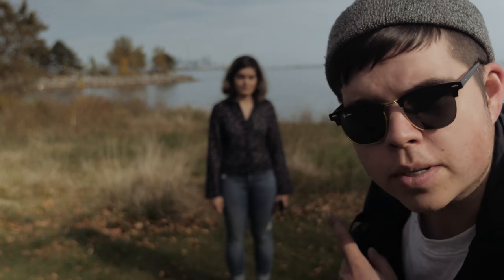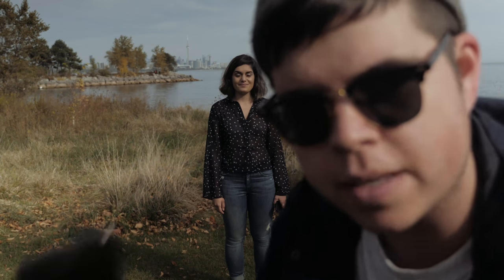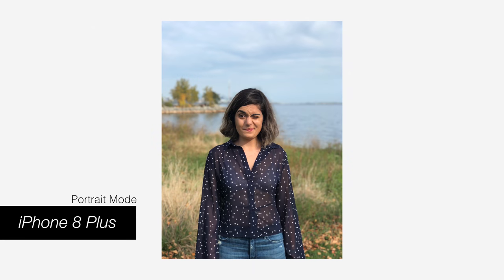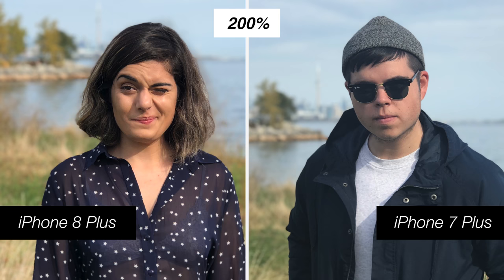Here we got the Toronto skyline behind Fran. We're gonna try out the portrait modes on the 8 Plus and the 7. First up is the 8 Plus. So for people, I think, oh, there was a leaf. For people, I think they both do a pretty good job.